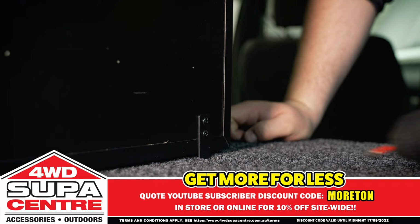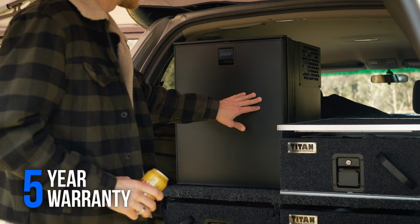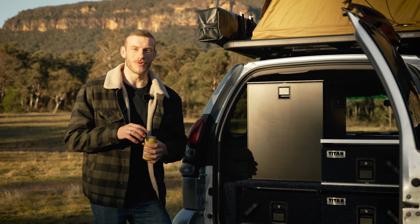We're so confident in this fridge that we've backed it with a massive nationwide 5-year warranty, so you can explore with confidence and peace of mind thanks to our 7-day-a-week support network. The Adventure King's 85 litre upright fridge is taking the 4-wheel drive and camping scene by storm. And with all these high quality components and features that Aussie campers absolutely love, it's easy to see why. So get in quick and secure yours today.